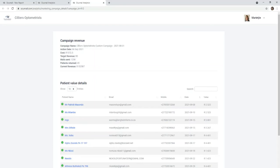Okay, so you need to have a look at this in perspective and realize that even though you're going to pay for the marketing because you're paying per email, the patients that you're actually getting back is way more. And that's what I was saying earlier. The return on investment here is a lot higher than it would be in any other form of marketing.